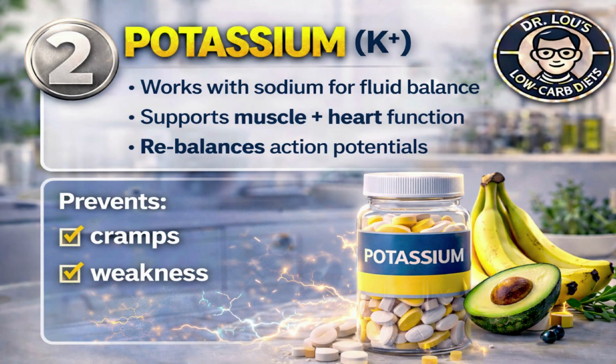Moving on, number 2, we have potassium. There it is, the symbol for potassium, K, as an ion. So potassium, as you can see there, is very similar in that way to sodium. You can get potassium from a lot of sources, and you can see here you have bananas, but you can't eat them on keto. That's a normal diet. You can get potassium, but tons of sugar, up to 20 grams of carb in bananas.